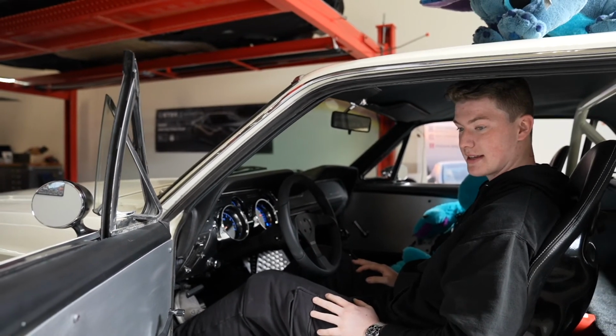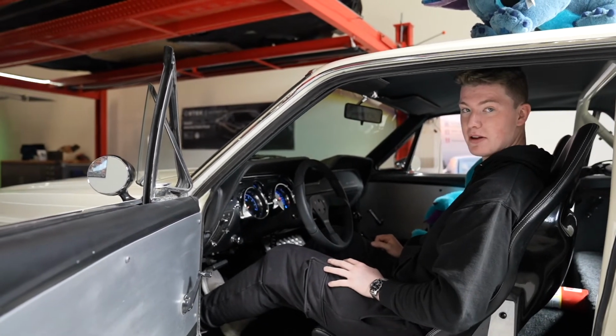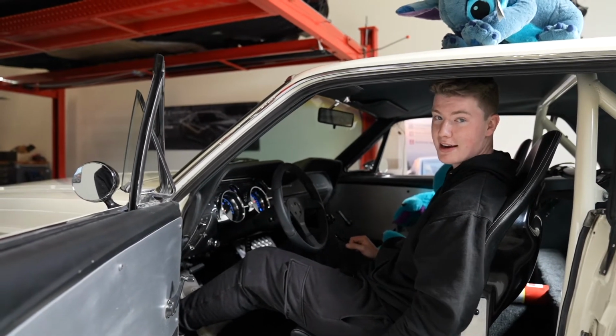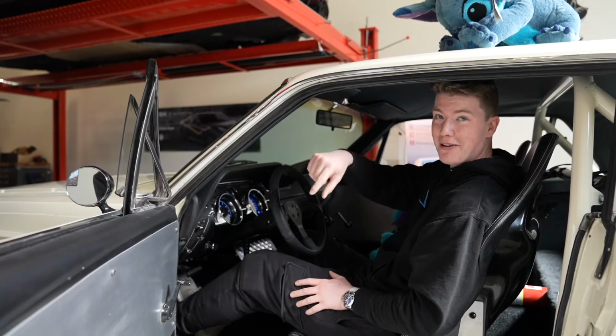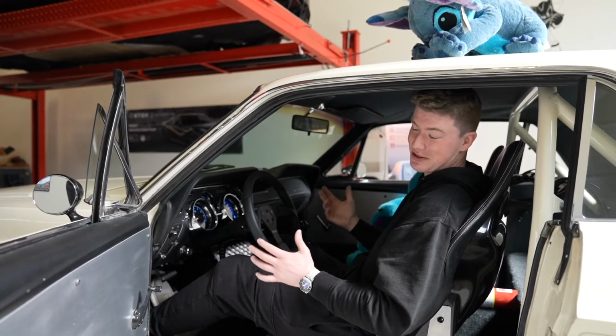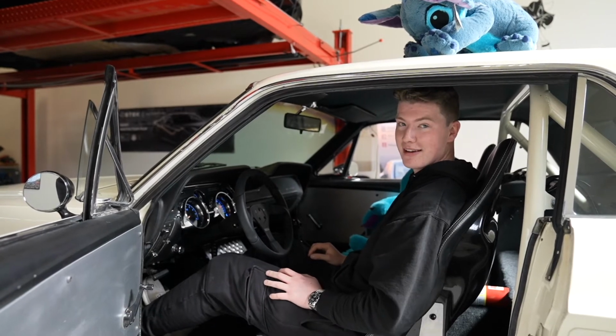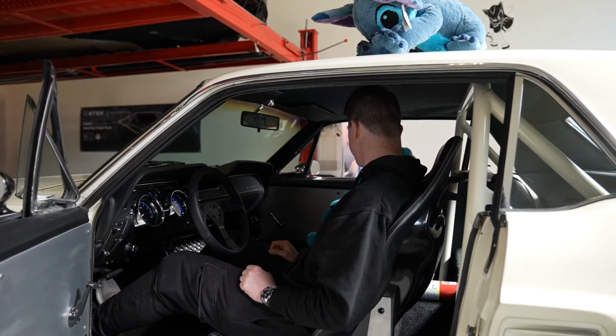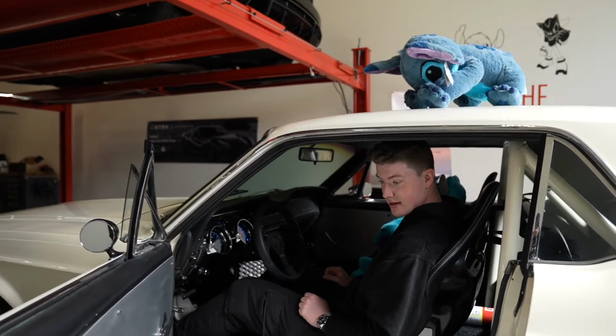It was very custom built for my size. They had to take two or three inches of height out of the floor. They actually had to cut out the metal floor and weld in a new piece so that I could fit in this car, which is pretty sweet. Very tailor-made. Again, they went above and beyond. It's a cool car.